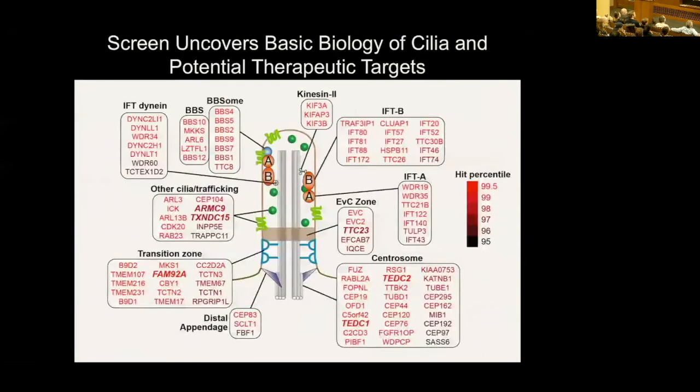So what did we find in this screen? We were actually very pleasantly surprised that the screen seemed to work quite well. And we could tell that it worked well in two different ways. One, as you can see from this wide spectrum of hits, is that the hit genes we identified in the screen really broadly covered different aspects of cilia biology. Basically, these genes correspond to virtually every known protein complex and ciliary substructure that is known to be required for the proper function of cilia. So the screen really broadly covered different aspects of cilia biology, which was one of our goals.